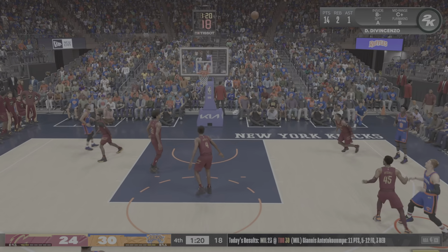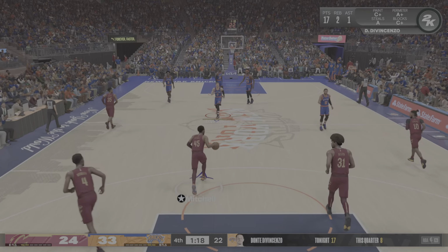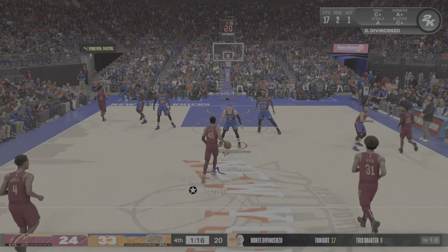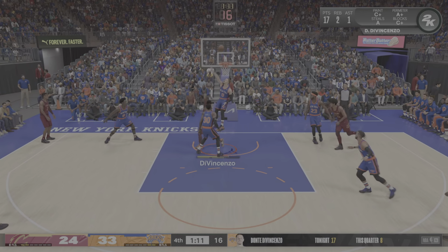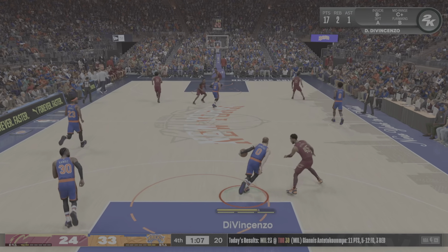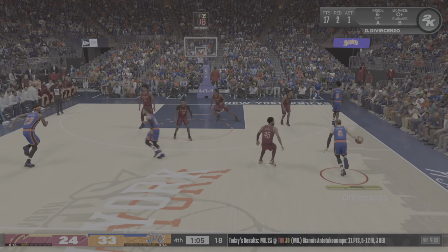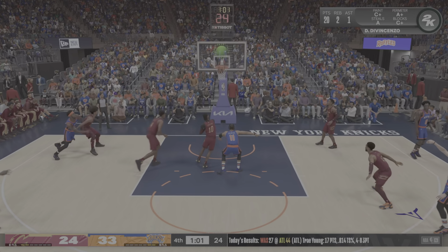A three for DiVincenzo. And again, New York with the triple. In perimeter scoring, I have to imagine it was a topic of discussion at halftime. Maybe trying to find a little bit more space and ball movement to get guys open at the three-point line. About a minute played here in the fourth quarter.